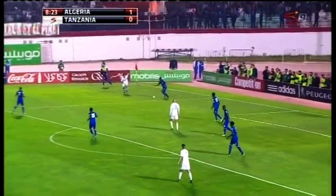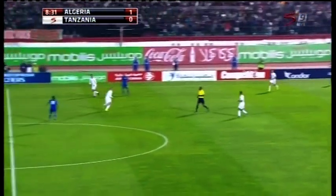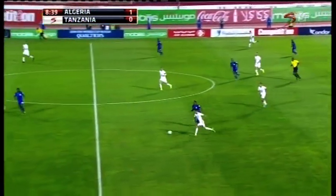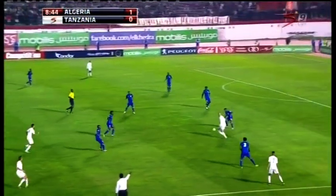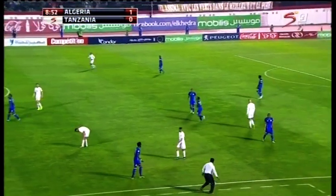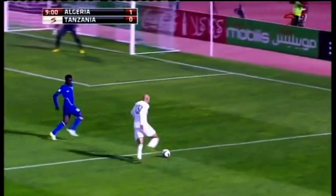Nice tracking back that as well from the midfield. It's always going to be a tough prospect for Tanzania to come into Algeria and meet the top-ranked side on the African continent. Having said that, though, the sides have met each other on 3 different occasions. 2 of them in Tanzania, and 1 of them, as I said, in 2010 in Algeria. All of them have been played to draws so far, and all been score draws as well. So there is potential as well.